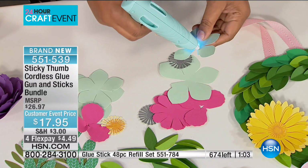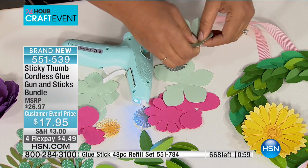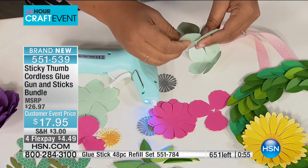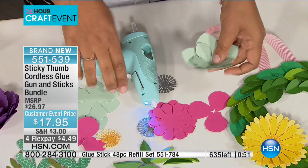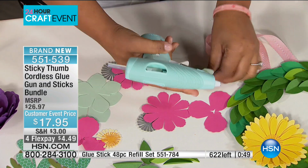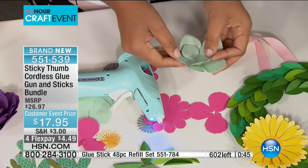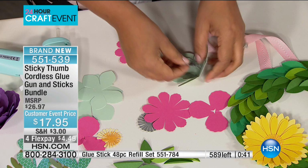How easy, especially if you're getting together and crafting somewhere outside of the home. You don't have to worry about having electricity or being near an outlet. You're going to be the person with the glue gun that doesn't need that. Everyone else is going to be fighting over that outlet. You're not going to need to worry about it because you're going to have exactly what you need. I love this tool. It's just kind of a basic and a no-brainer, but it hasn't been available.